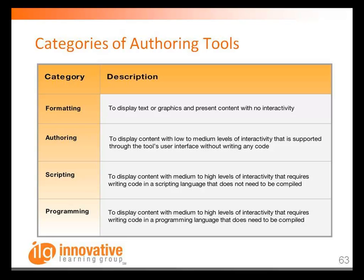to be compiled. And the reason why we differentiate between compiled or not is that generally a computer language that does need to be compiled takes more programming skill to use than one that does not need to be compiled. And a compiler is a computer program that takes text written in a computer source language and compiles it into the target language. So it's probably more detail than you need. You just need to know programming takes more skill than scripting.